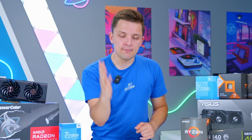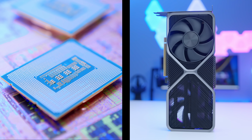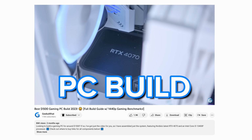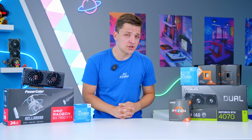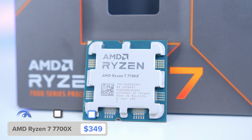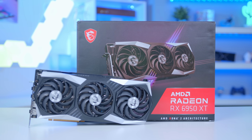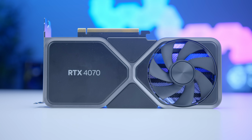But of course, some people have got more money to spend. Lucky you if you have. And $1,000 on a CPU and GPU combo, while it may sound a lot for many, is still only a portion of a build budget that might cost $1,500 or $1,600 total. And if you have got this kind of cash to splash, something like an AMD Ryzen 7 7700X paired with either a 6950 XT or, for the first time in this video, an NVIDIA graphics card, hallelujah, the 4070 is a great bet.